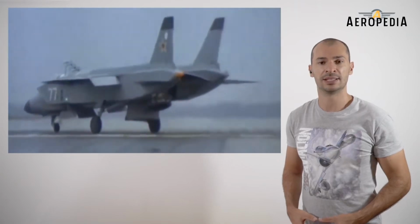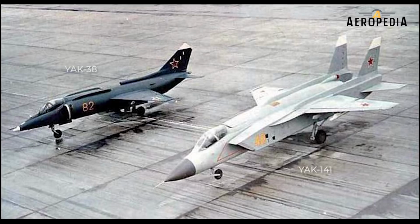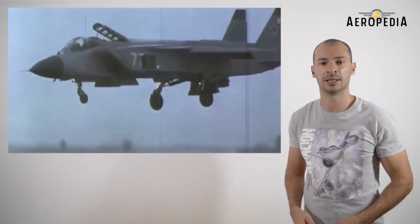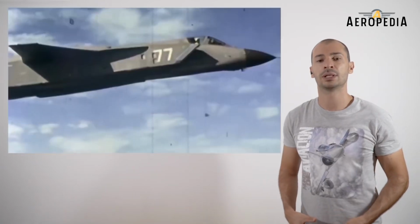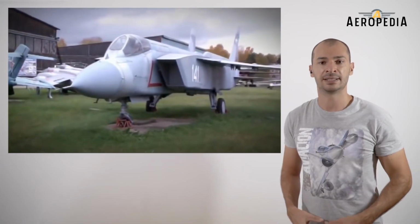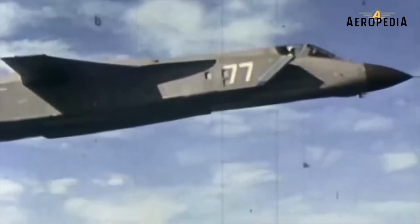When, in the 70s, the Soviet Navy wanted a more complete plane with greater capabilities than what the Yak-38 offered with vertical takeoff, they decided to formulate a new contract in which not only would it surpass the performance of its predecessor, the Yak-38, but also that of the Harrier of English manufacture.